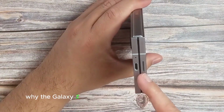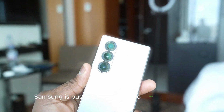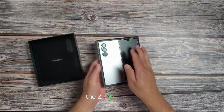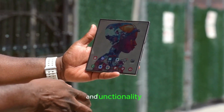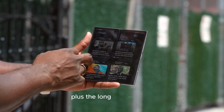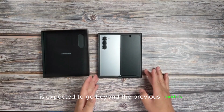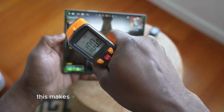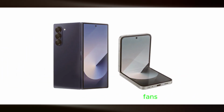Why the Galaxy Z Fold 7 Ultra could be a game-changer. Samsung is pushing boundaries to make foldables more appealing to a wider audience. The Z Fold 7 Ultra may finally bring that seamless blend of style and functionality. Plus, the long-anticipated S Pen integration is expected to go beyond the previous models, working on both the inner and front screens. This makes it a fantastic choice for creative users and former Galaxy Note fans.